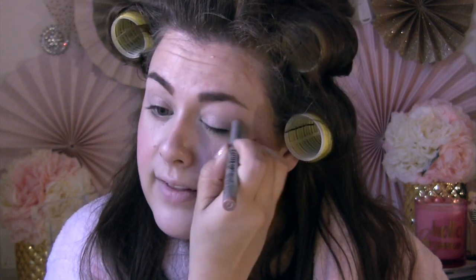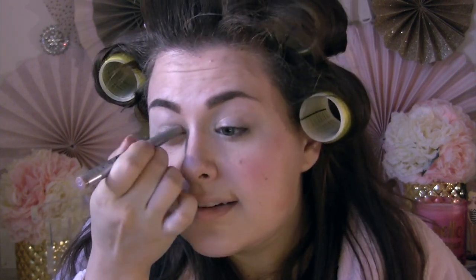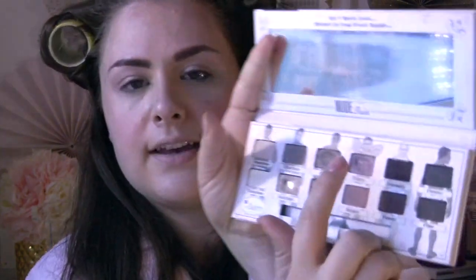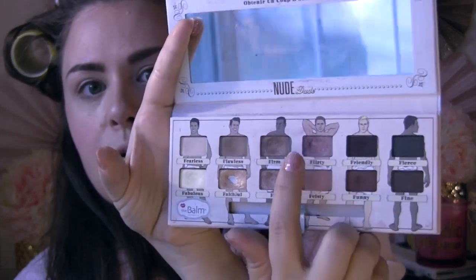So I'm putting that all over the lid. This just gives like a nice pink overall effect, and I really like it as a base to put the shadows on. It's really shimmery and just like luxurious cream, and since we put that primer on, it won't really crease or do anything crazy, so that's good. I'm going to use these shades here, these pinker ones.